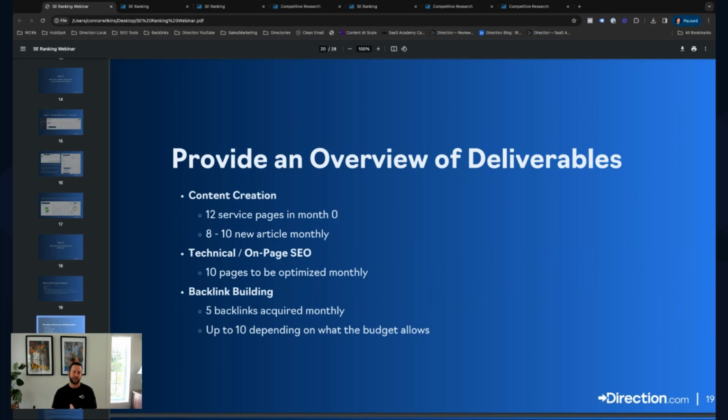So these are some of the things we determined and shared with them, again, regardless if they were going to sign with us or not. So we determined that they needed 12 new service pages in month 0. This goes into that setup. It allows us to get 12 national service pages that are built out, really designed well for UX, that would increase their rankings for national coverage on some of these key terms versus locally, which is where they're pigeonholed. And we suggested 8 to 10 new articles monthly, 10 pages to be optimized monthly for this client, with 5 backlinks acquired monthly. And then we put a caveat here. Depending on their budget, we would go up to 10 backlinks a month based on all of the research we had done. So baseline, we want to do 8 to 10 articles a month, 10 pages of technical optimization a month, and acquire 5 new digital PR backlinks for them, up to 10 if they had the budget for it.